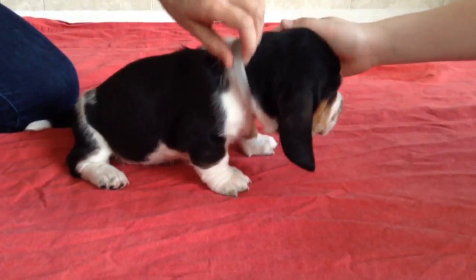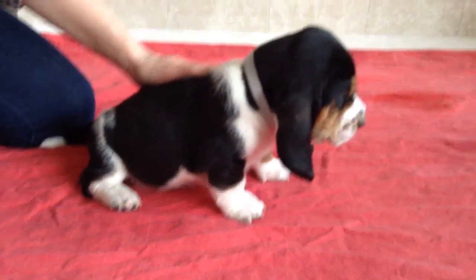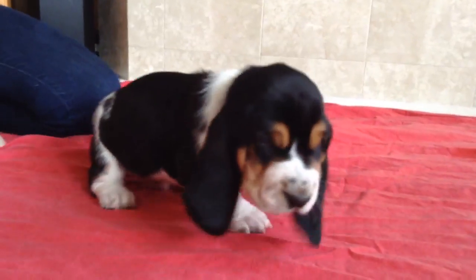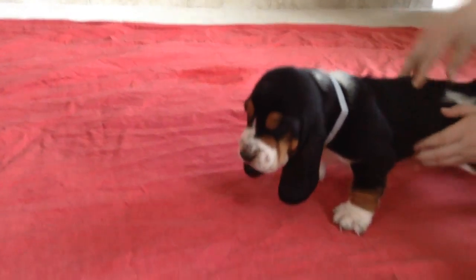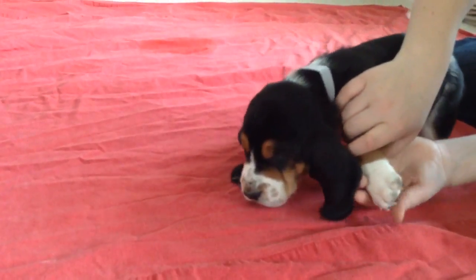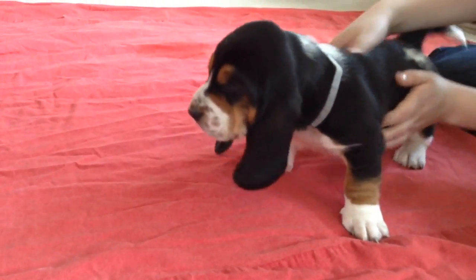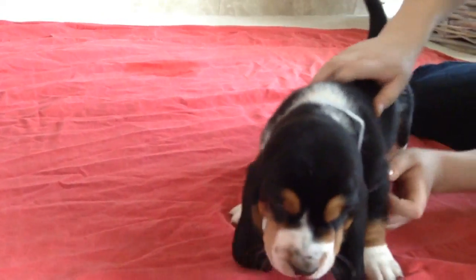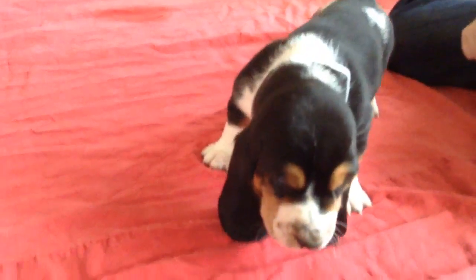Okay, again, he's the gray-collared male. Bummer. It's cute how one of his legs is kind of brown and the other leg is white. As I said before, all of these dogs are going to start having a lot more brown coming out in their coloring in the next couple of weeks.